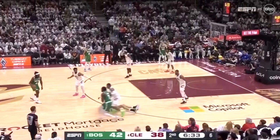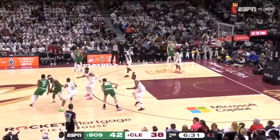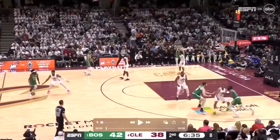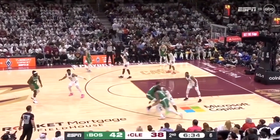Dog, Jrue Holiday was special in the second quarter. I showed y'all about 4 or 5 straight possessions where he's significantly impacting the game on both sides of the floor. He's defending, he's bodying people up, grabbing his rebounds, he's passing.